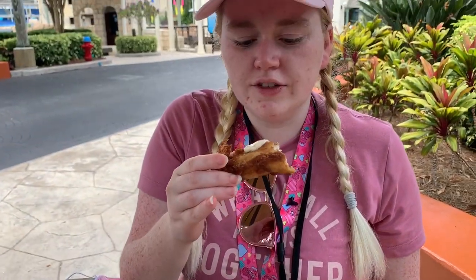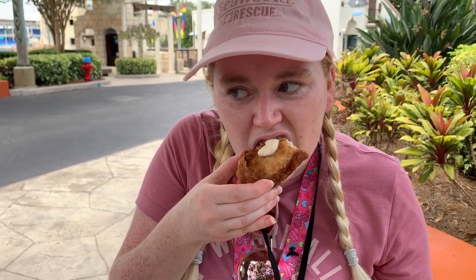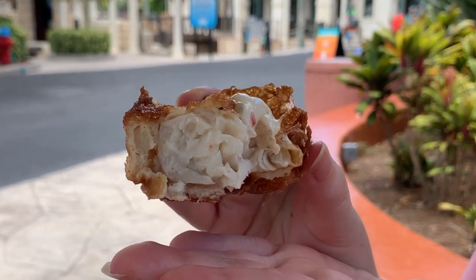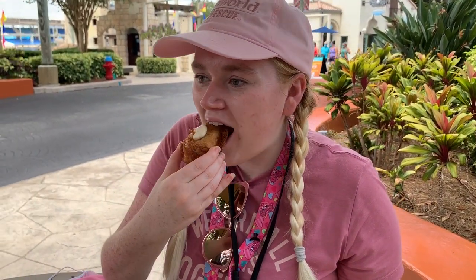So I'm gonna try the fish and chips. This is tartar sauce. I put some lemon on it. That's good. If you look inside, it's super flaky and white. I don't know what fish it is, but it is good.